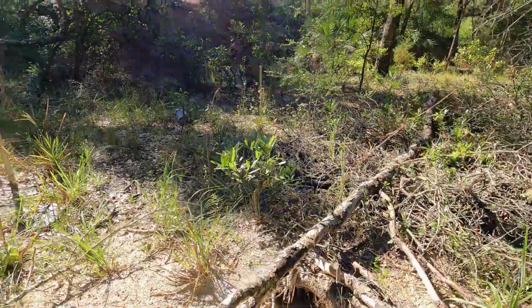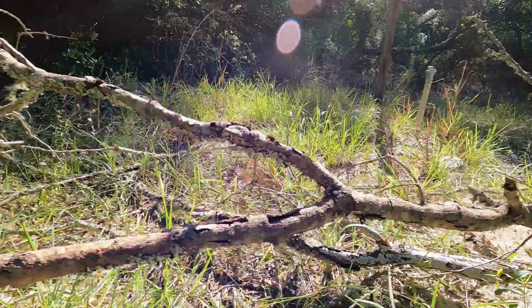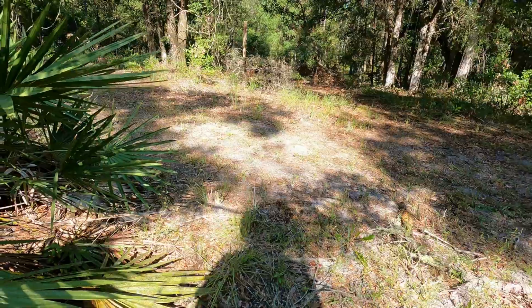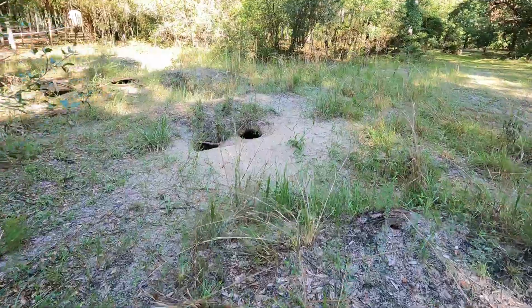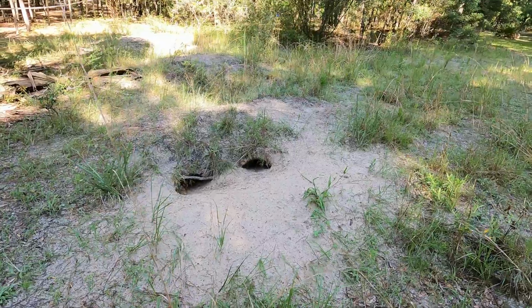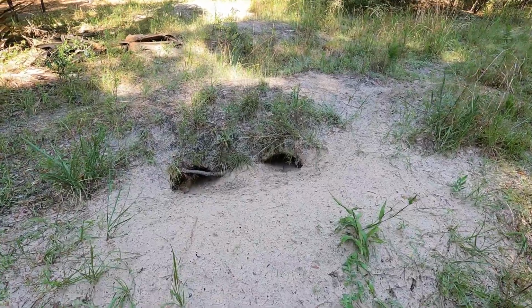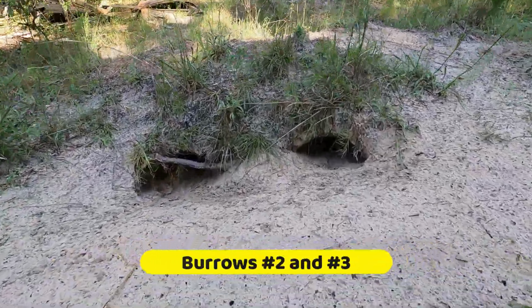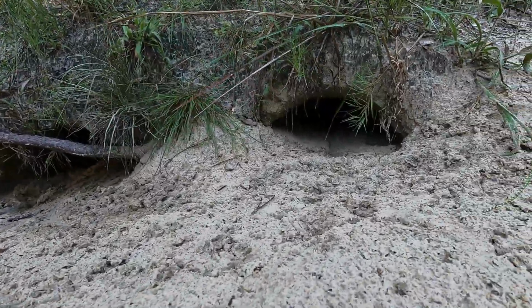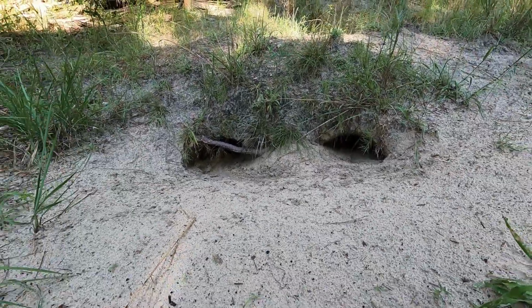And this is a great gopher tortoise spot because it's a little sunny area, lots of grasses and forbs. You can look that up if you never took a botany class. Here's one of my favorite spots here at Pure Florida headquarters. Kind of a gopher condo. Got two active burrows. And the question is, are there two gophers? Or is this some kind of double hole?